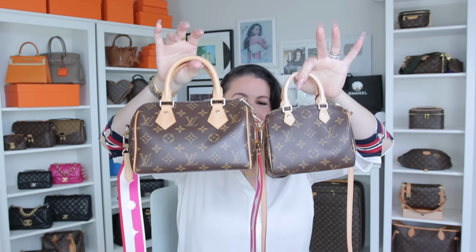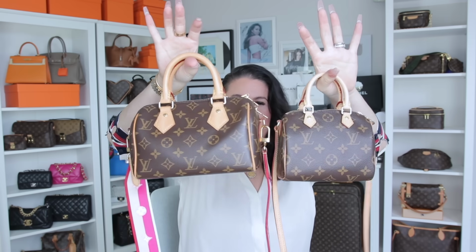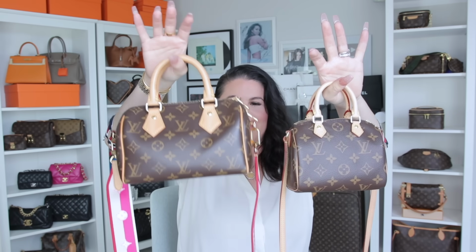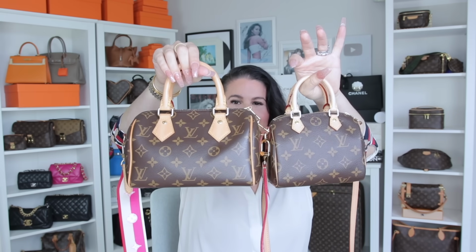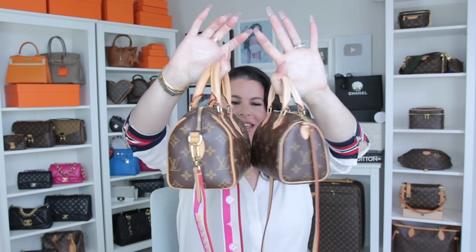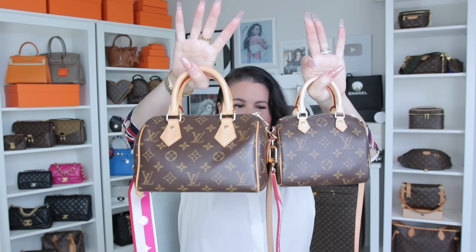This is the Speedy 20, and this is it up against the Speedy Nano original. So there we can see them there. This looks gigantic. This looks like a Speedy 25 next to this little Nano. And then this next to the Speedy 25 just looks tiny as well. There they are as a nice little comparison. Do the newest little baby, shall we?